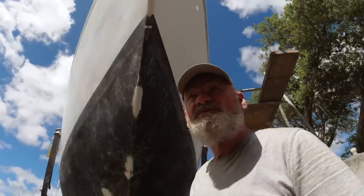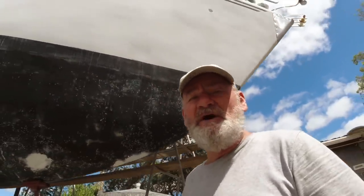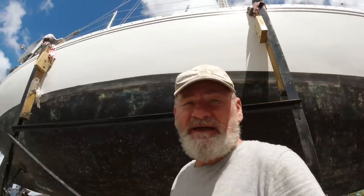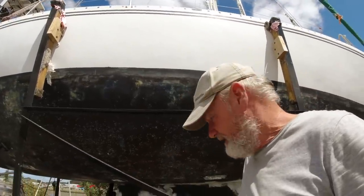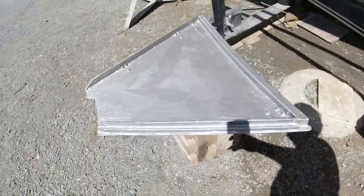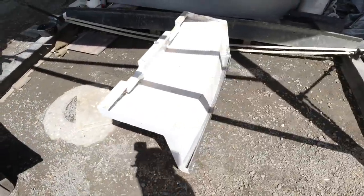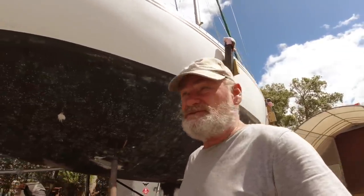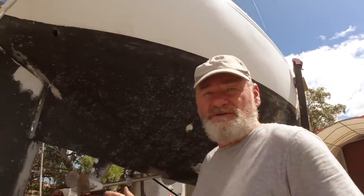Just walking around the boat today to see what needs to be done. And there's an awful lot that still needs to be done. I'm trying to get back in the water as soon as I can. The top parts of the boat are down here, if you see what I mean. That's the lazarette cover and the anchor hatch cover. They've still got stuff to do on them. Most of the underneath is done.